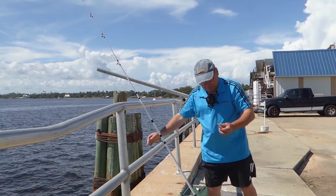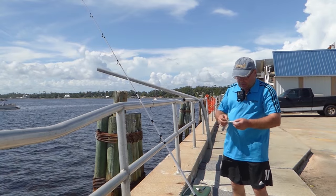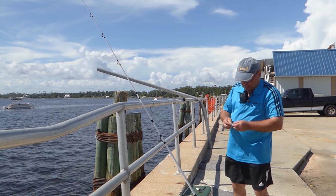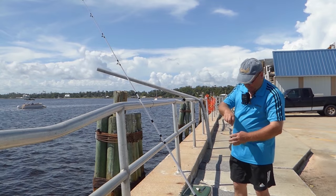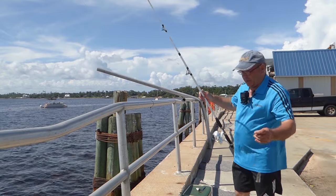Here is a cigar minnow. And let's go. We will see how it's working.